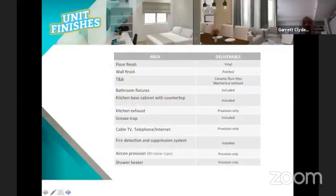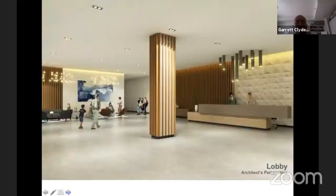Okay, so what do we get once the unit is ready? We actually have a showroom already in Cagayan. So we can send you the photos if you want to show your clients the model unit. For the floor finish, we provide not vinyl, but actually tiles already. Wall finish is painted, toilet and bath have ceramic floor tiles. Bathroom fixtures are included. Kitchen base cabinet with countertop is included. Kitchen exhaust is with provision. Grease trap is included. Cable TV and telephone internet are with provision. Fire detection and suppression system is installed. And provision for window type aircon is there already. Shower heater is with provision already. So those are the unit features.